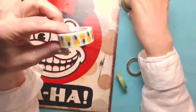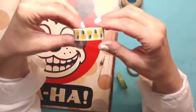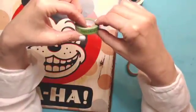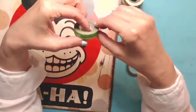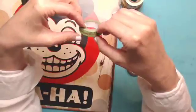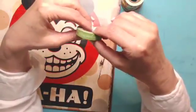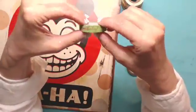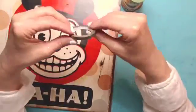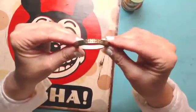This one's pineapples. Then this one is tropical, like tropic like it's hot. Catch some rays, I think. See the day, surf. So it's little surf tropical words on there. And then this one is a dark blue with gold foil design.